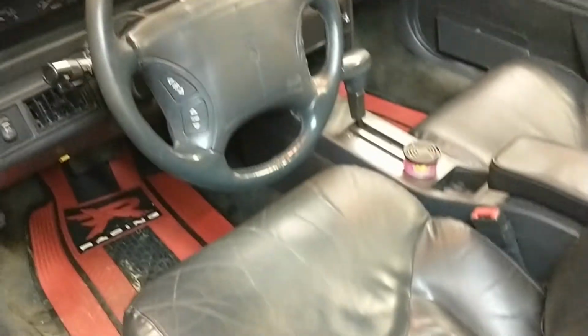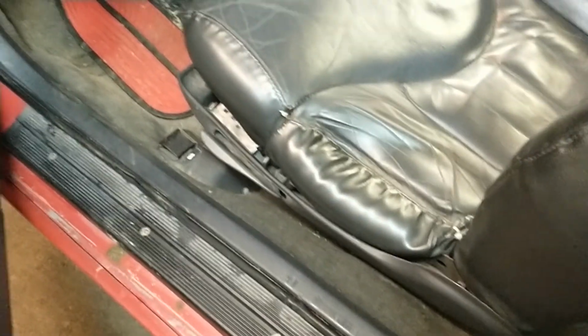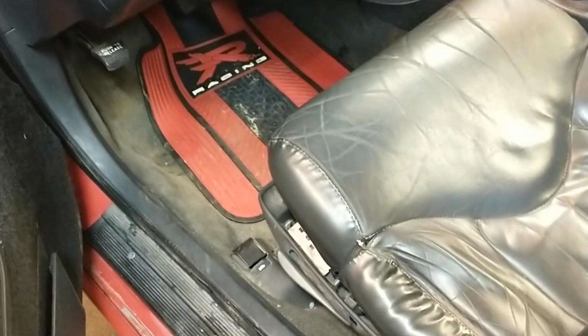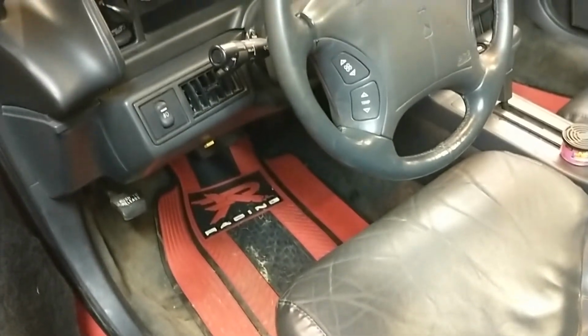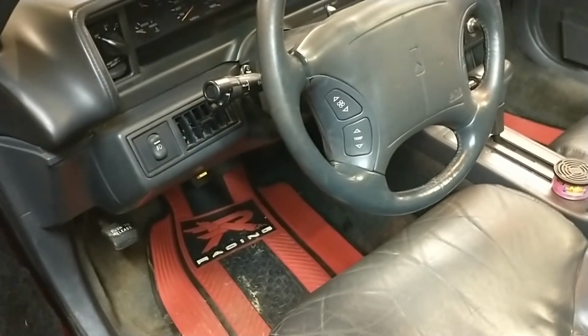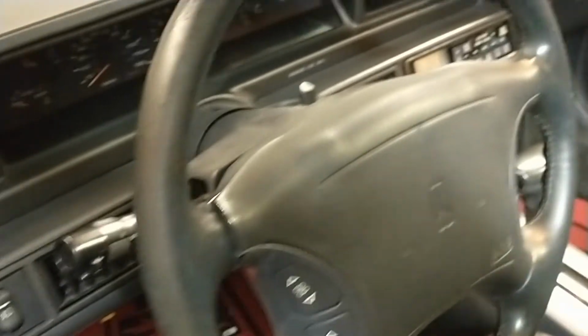Typical for the age. Some of the seams in the plastic have popped and moved out of place, but it's not garbage. I would love to get better examples or replace it, but most of the stuff is usable. I cleaned it. It was kind of gross when we got it.